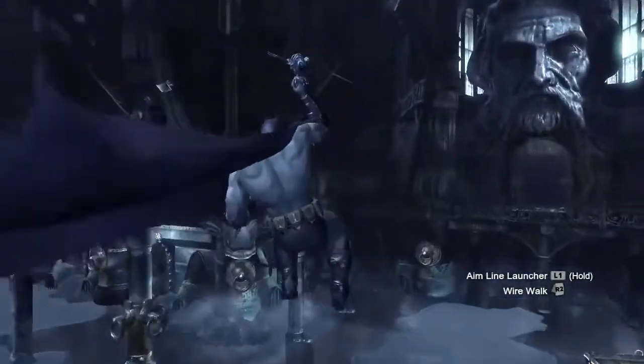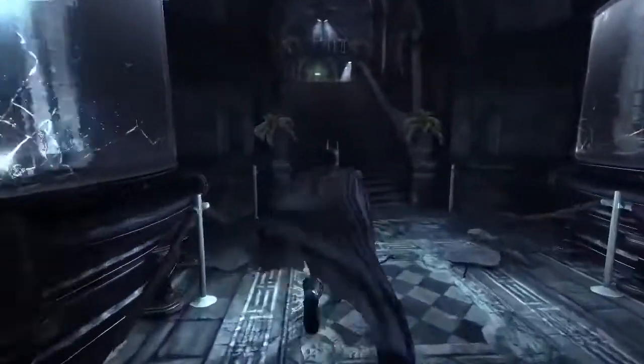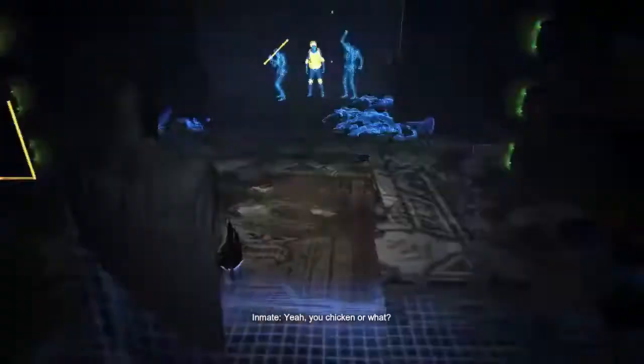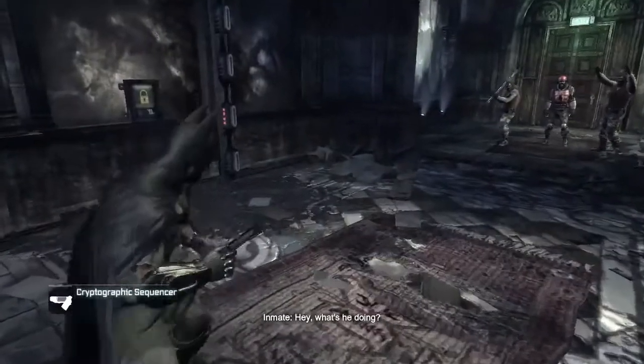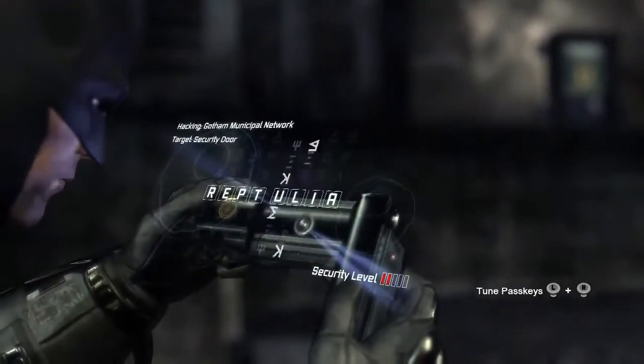Now that we did that, can we do something cool now that we saved those cops? Well, now we have to find Mr. Freeze. What are you waiting for? Yeah, you chicken or what? No, I'm a bat. Oh, I see. If we try to get there, they'll have a gate. They think they're being all cocky, but I have bat gadgets.